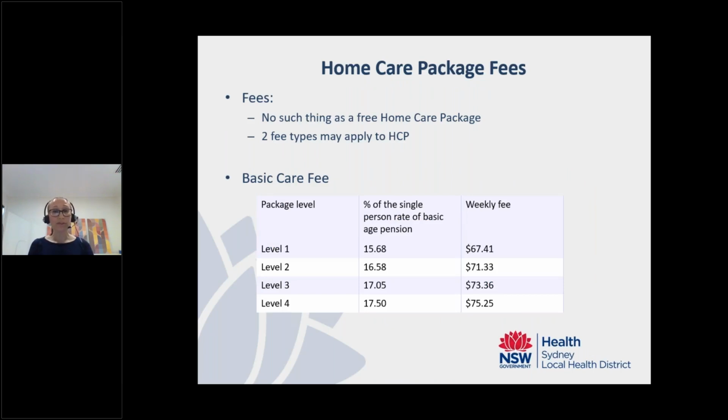So there are 2 types of fees that apply to a home care package. There seems to be a bit of misinformation out there in the community at the moment that home care packages are free. They're certainly not free, unfortunately. There are 2 types of fees that may apply. The first fee is a basic care fee, and you can see it's a sliding scale from level 1 through to level 4, with the maximum rate that can be charged for a basic care fee on a level 4 package being 17.5% of the basic aged pension, which equates to $75.25 per week.